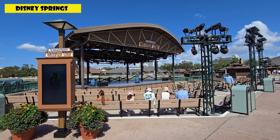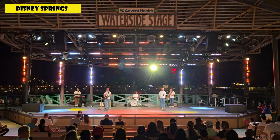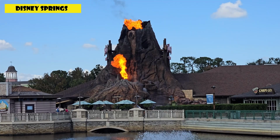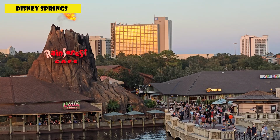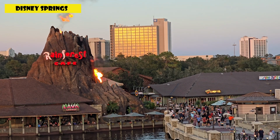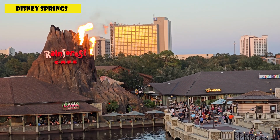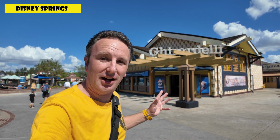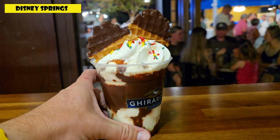At nighttime, you will find lots of free entertainment in the form of performers and bands. They've got a big stage that's out in front of the World of Disney. You will also find a volcano that erupts on the hour. The one in Las Vegas at the Mirage no longer is there, but you can still see a man-made volcano erupt here at the Rainforest Cafe. Oh, and if you enjoy chocolate, definitely don't miss out on the Ghirardelli chocolate and ice cream shop. You'll often get a free sample of chocolate just for going in the store.